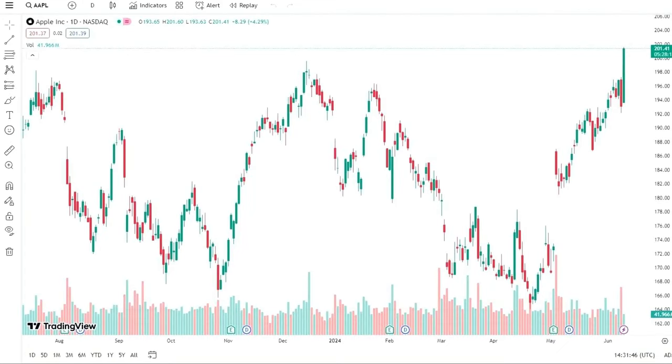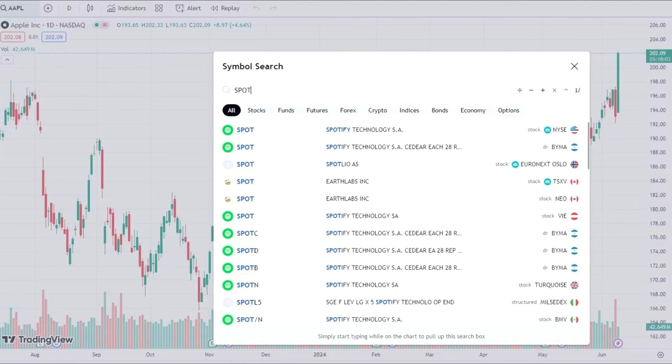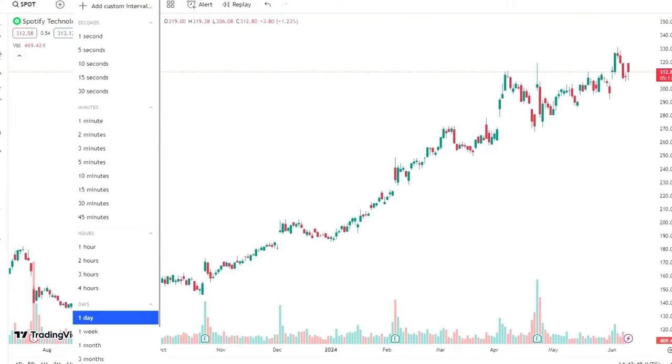The chart will come with a default stock. It is Apple. Change the stock by clicking the Find icon on the top left corner of the page. Find SPOT or Spotify stock, which is one of the stocks that will be on our watch list for this strategy. Now change the time frame to 4 hours by clicking D after the plus button.